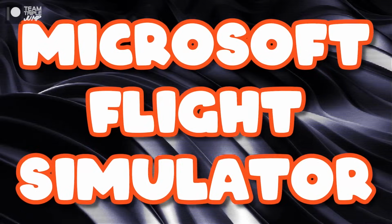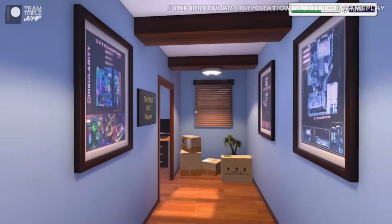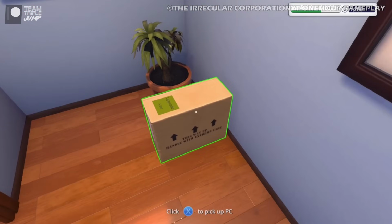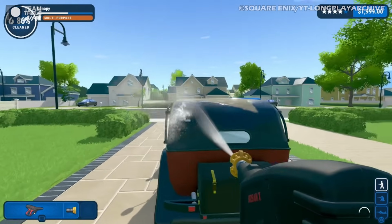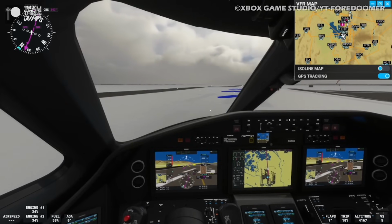Number 5. Microsoft Flight Simulator. It's probably no surprise that we've seen several actual simulators so far, because their whole purpose is to recreate some real-life task in a virtual world, to varying degrees of accuracy. Some have really gone all out and gotten so complicated that they're virtually indistinguishable from the real thing. And one such example is Microsoft Flight Simulator.